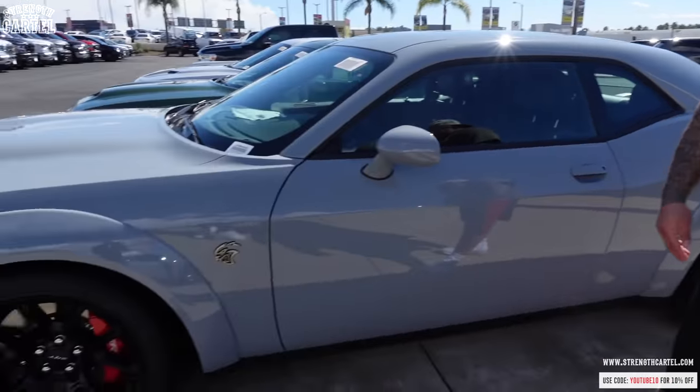The BFF got the widebody Hellcat Red Eye. You know, Miles got the green, Cali got the black. I gotta get the smoke, the Smoke Show, I think they call it. But if anything, I think we're gonna wait and check out the Charger Red Eye, man, just because it's brand new this year. It's never been out before.